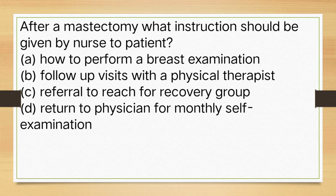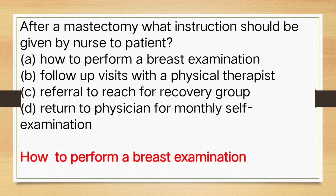After a mastectomy, what instruction should be given by a nurse to the patient? Options: how to perform a breast examination, follow-up visits with a physical therapist, referral to Reach to Recovery group, return to physician for monthly self-examination. And the answer is how to perform a breast examination.